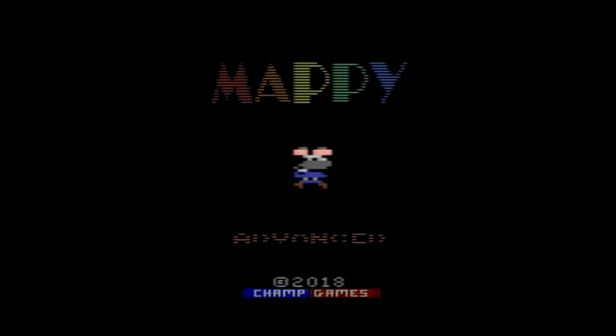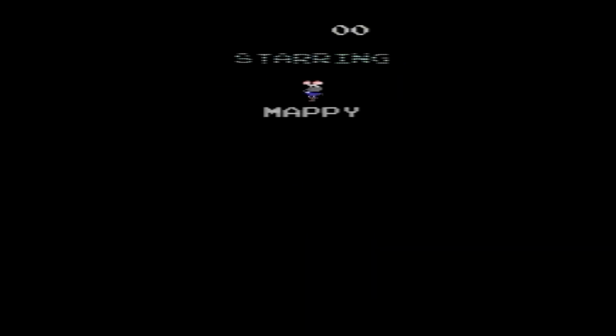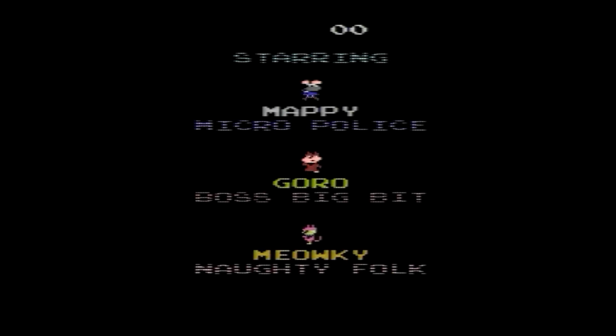Although it may not be obvious, you can switch the difficulty by pressing left or right on the joystick. The settings are Novice, Standard, and Advanced. More on that later. Waiting a few seconds, you will see a credit screen introducing all the game's characters, including Goro, the boss big bit, and Myukies, Naughty Folk. If you are observant, you may notice it should read Naughty Folks.